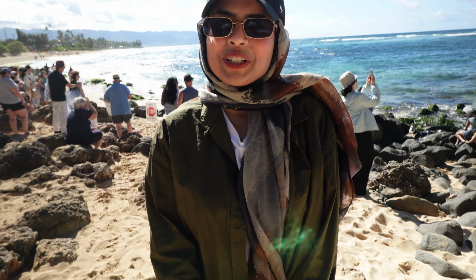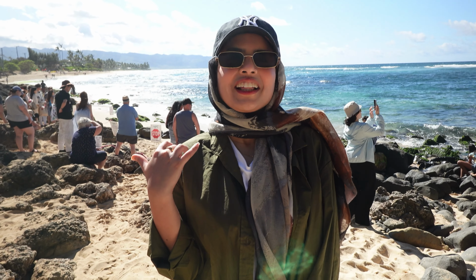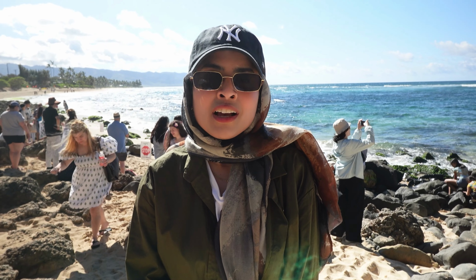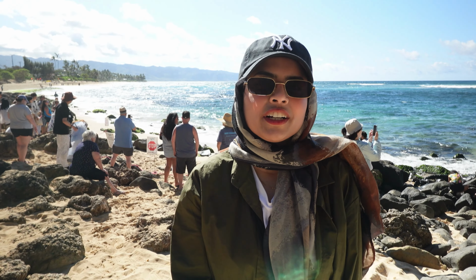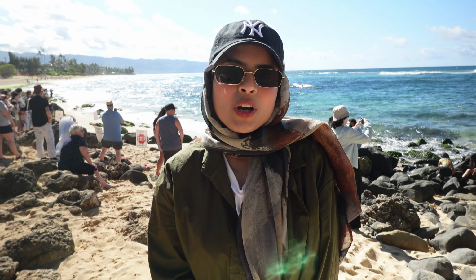So we're at Laniakea Beach and we saw 3 turtles and they've been chilling there for the last like 30 minutes. And apparently they come here every day whenever they want. They don't have a specific time. And they stay here for as long as they want. It's pretty cool to see them. And there are also some volunteers here that give you a lot of information. If you have any questions, they help you out with that.